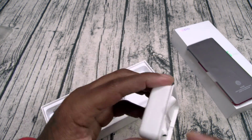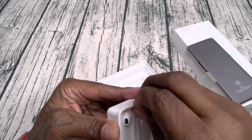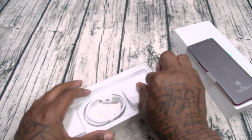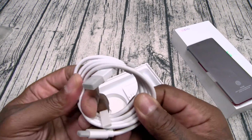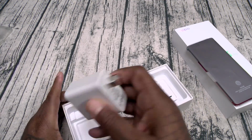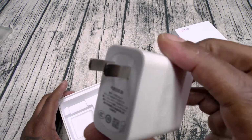Okay, real nice. Nice quality set of headphones on this. Of course, since there's no headphone jack, these are going to be USB Type-C charging headphones. USB Type-C plug-in. USB-A to USB Type-C charging cable. There's your SIM ejection tool. And of course, your VOOC 4.0 fast charging brick.